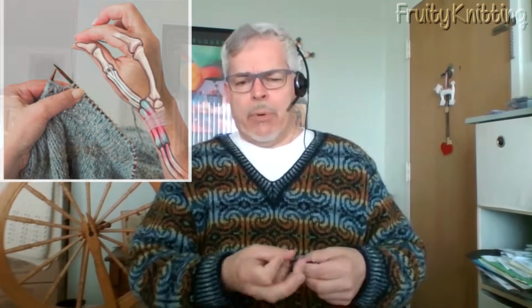The pro of this is that when you actually do put the yarn and the needles in good orientation, and I'll tell you about that in just a second because it doesn't matter what technique you're using, you can actually go quite quickly with English style knitting. You can really just kind of zip along with it.